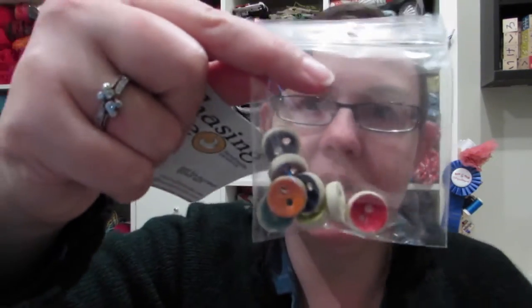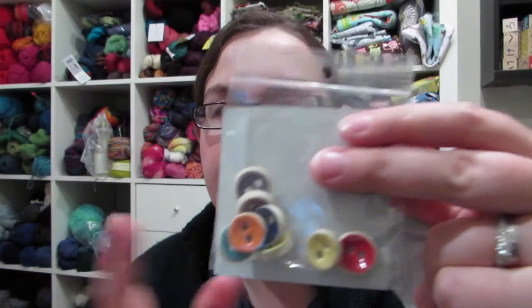What does it say? Hand wash to prevent chipping, and they're lead free. So I don't know what I'm going to do with these yet. But like I said, I already know what I'm going to do with the heart buttons. I think these might go onto a cardigan, they could go on the sleeves of a cardigan. Like a nice gray, and have that as the accent piece. That might happen.